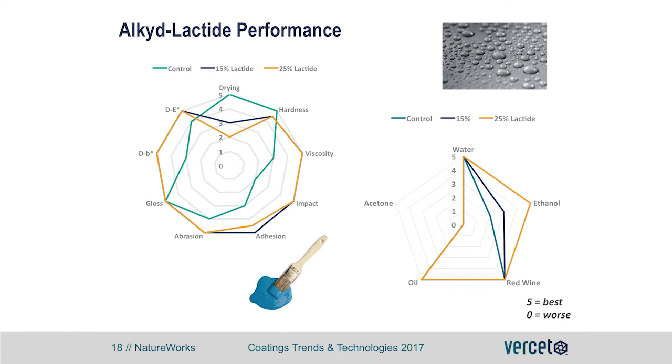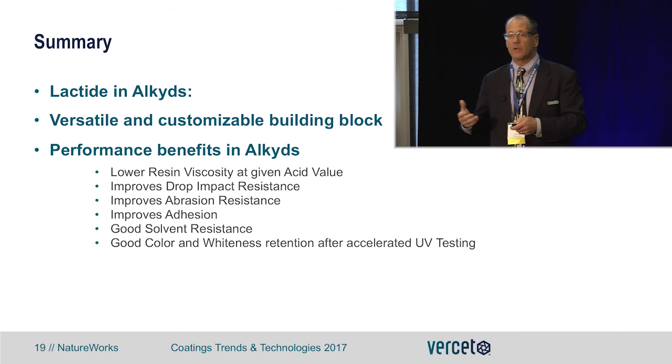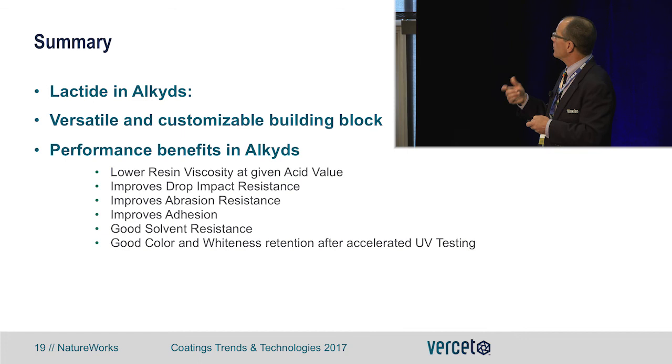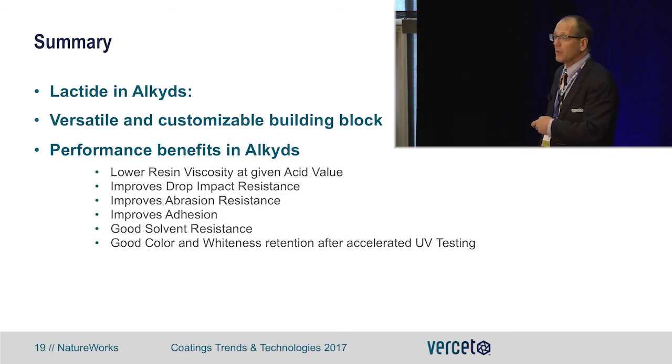So these spider charts summarize everything I've told you. They're in our brochure and at our booth. I won't walk through them here. We can talk more in detail at our table. Basically it summarizes what we were talking about earlier. Generally, in summary, lactide can go into these polyesters and into alkyd systems. It can replace both penta and phthalic anhydride. It's a customizable building block with the different types of lactides.